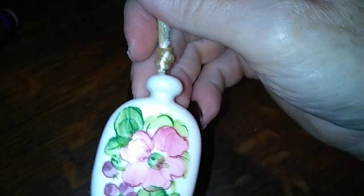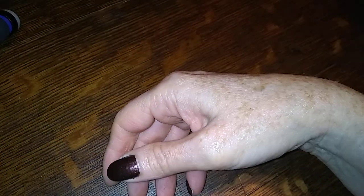And then we got this one. A little porcelain bottle, but it has a hole in the bottom. And it's got this threaded through it. It's kind of rough, kind of ratty. I like the bead though. That might be one we take apart. Here is little yellow pearls, and they are marked Germany.